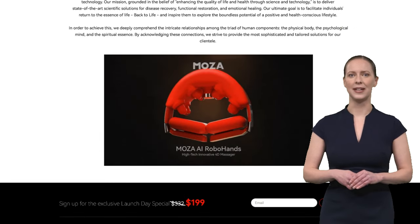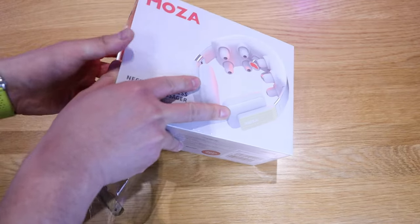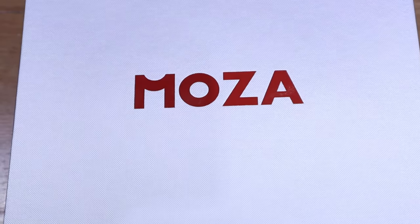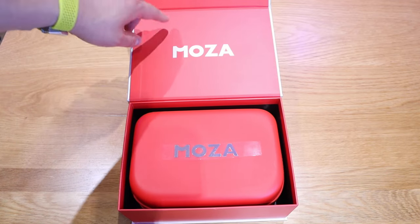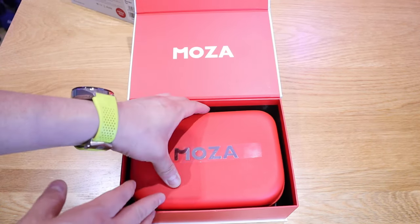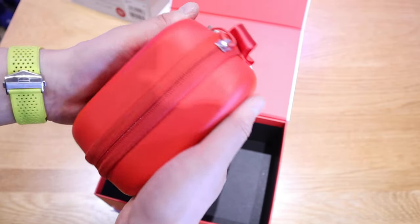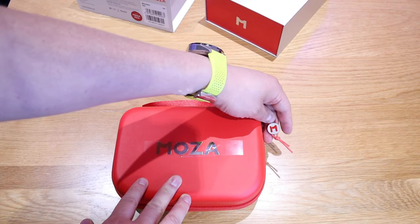Now, let's get on with the unboxing, LJP Tech. Nice and easy peel. Paper cover needs to come out. It says MOZA. This is the moment of truth. Wow, look at that. The red silver text of MOZA and another darker silver text of MOZA. But we actually have a nice red plastic leathery case. I mean, look at that. Even down to little details, they have a red M on it.